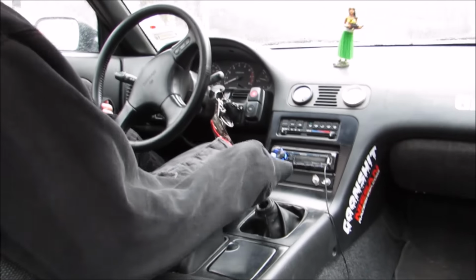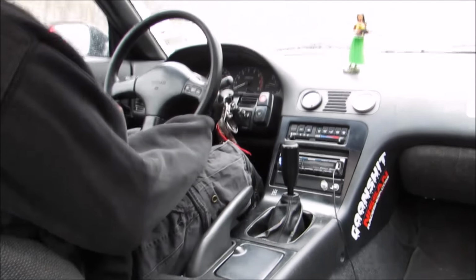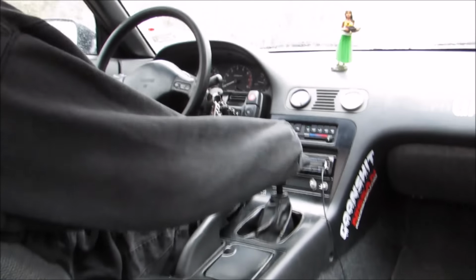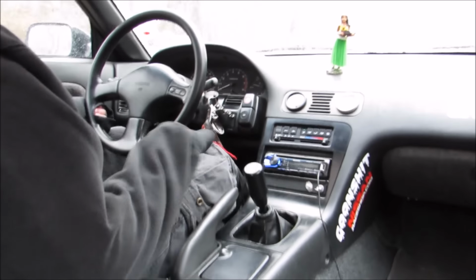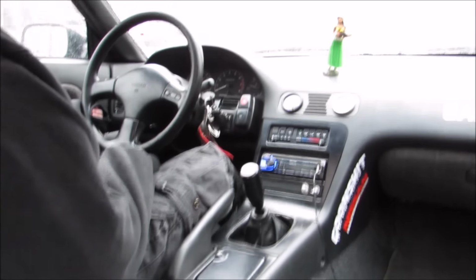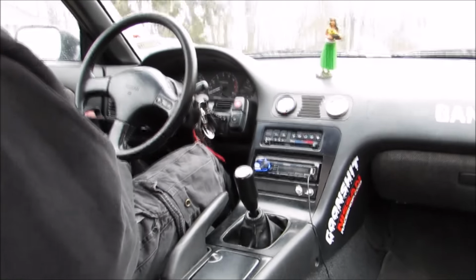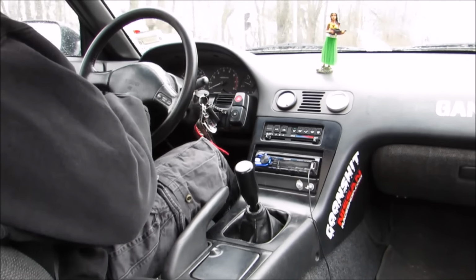That welded diff, though. So I don't want to be banging gears on it while it's cold. Alright, dude, what are you doing?